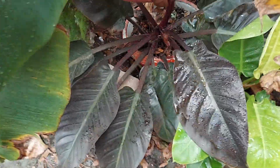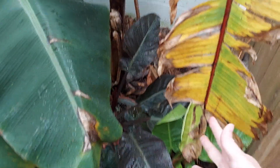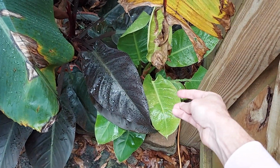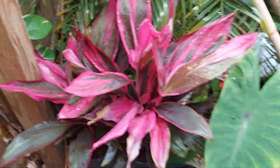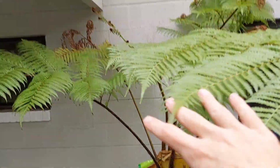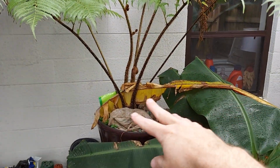They don't look too bad for getting into freezing weather. This is our Rojo Congo. It's big, and we kept them in pots because we were like, I don't know if they're going to survive the winters here. This is our Moonlight. You can see some cold damage on this one that kind of sticks out. But other than that, they've been doing fairly well. It's weird that the tree fern branch that is not doing well is in the shade. Everything else, we've got trash bags in there.